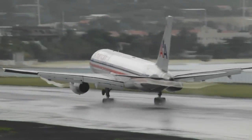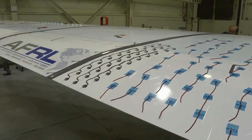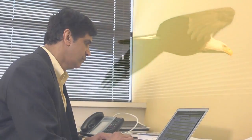NASA is currently working on improving specific aspects of wing design and has partnered with a small company out of Ann Arbor, Michigan called FlexSys to combat these problems. Their innovative design has the potential to revolutionize flight by having the wings on aircraft act more like a bird's wing, rather than the traditional flap system we have now. Here is Dr. Sridhar Kota, the inventor of the FlexSys wing, to explain.